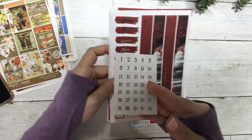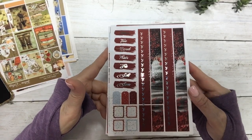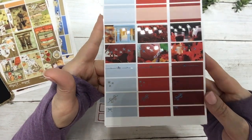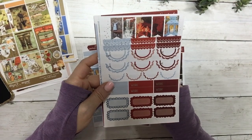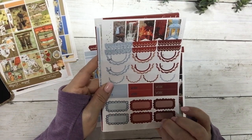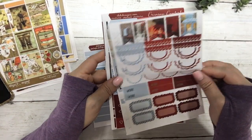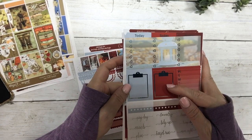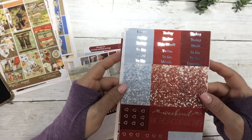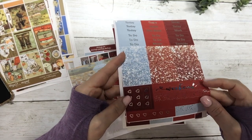And the matching clear date dots. And this is the washi and date covers. Your half boxes. Your worksheet. Sorry, there's a little something something on there. So your flags and your scallops, your work labels, and some more little scallop boxes. Your three heart checklist, clipboards, sidebar, habit trackers, and your script. Your script headers, glitter headers, three heart flags, page flags, weekend banner, and scallop.